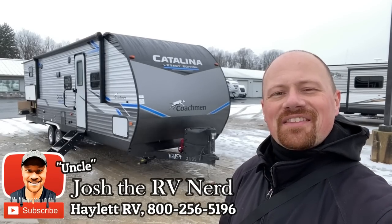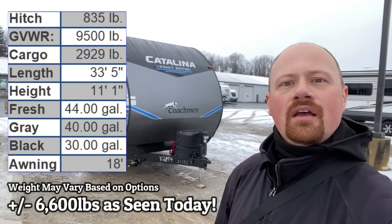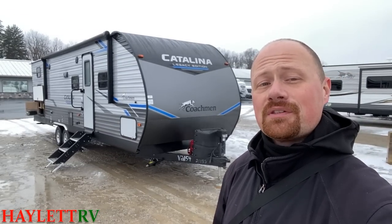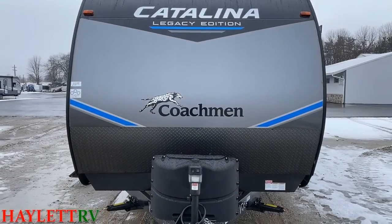Just shy of the 6,600 pound mark, the 293 QB CK XYZ LMLP Catalina here at Haywood RV of Coldwater, Michigan. Believe it or not, each of those letters does mean something. It's got about a 29-foot box. It's about 33 feet tip to tail.